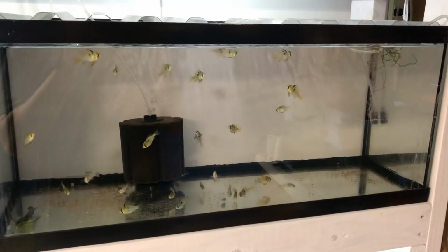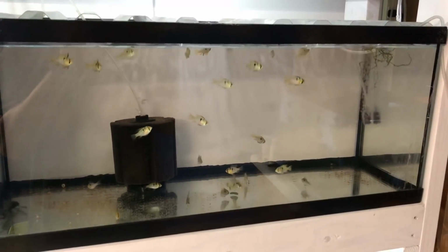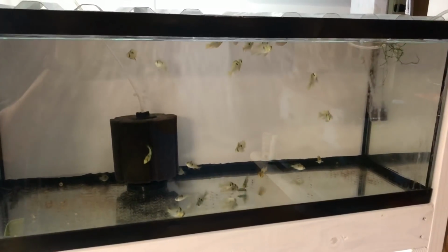Here's a current stock of a few of my German blue rams. They're about 3 to 4 months old. They're starting to color up pretty nicely. Gonna do a little bit of a highlight video.